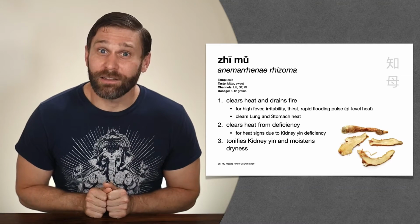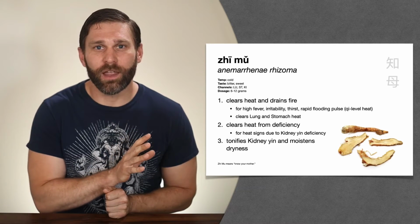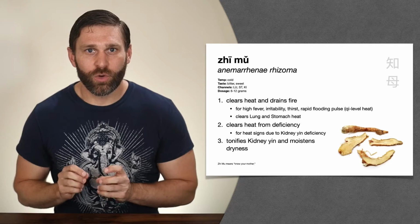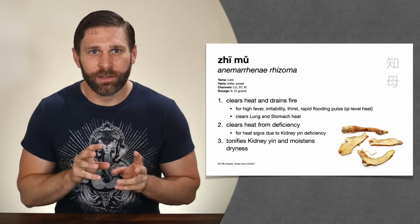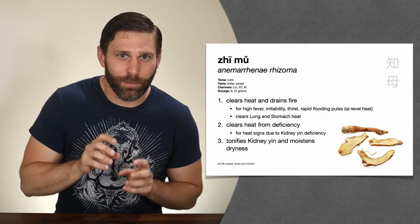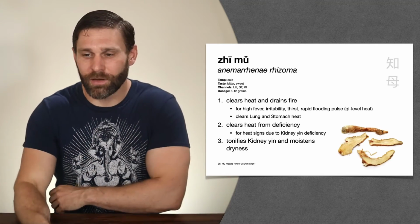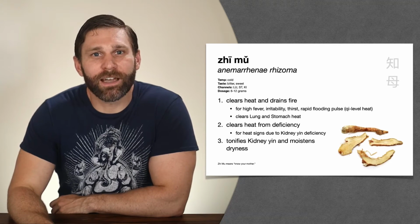It turns out Li Shizhen's explanation for this is he thinks that the plant looks like maggot larvae crawling towards their mother. And so that's why it's named Zhi Mu. It's because these maggots, the maggot babies, are crawling towards their maggot mother, and they know their mother or they're familiar with their mother. And that's why we call it Zhi Mu. That sounds kind of gross to me.